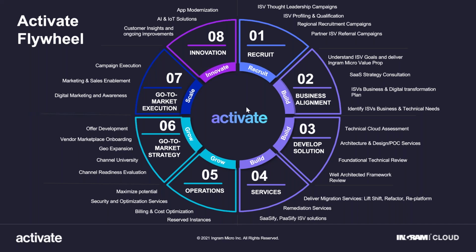Once we go through that recruit mode, we move to the build stage. On the build stage, we start by planning and sitting down with the ISV and looking at the strategy: how are you going to build, what does the ISV want to achieve, and what markets do they want to play in. Then we move into the component where we engage with our technical resource and start building the cloud assessments. We look at the foundational technical review, build up the Well-Architected Framework review, and then we move into the service component. That's where we start delivering the remediations of that Well-Architected review and the FTRs.